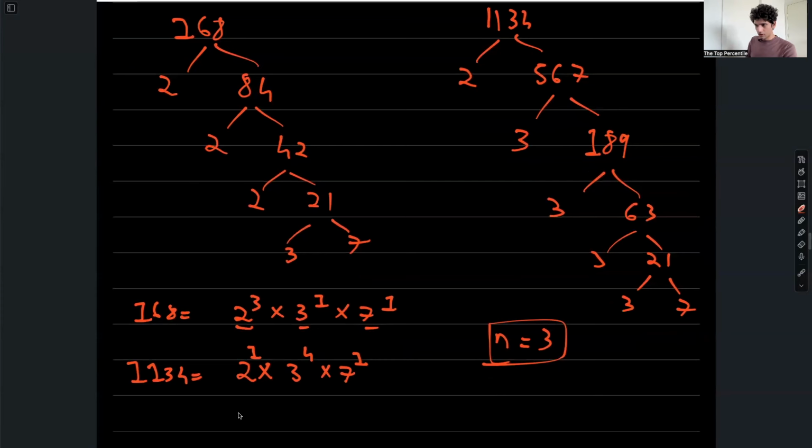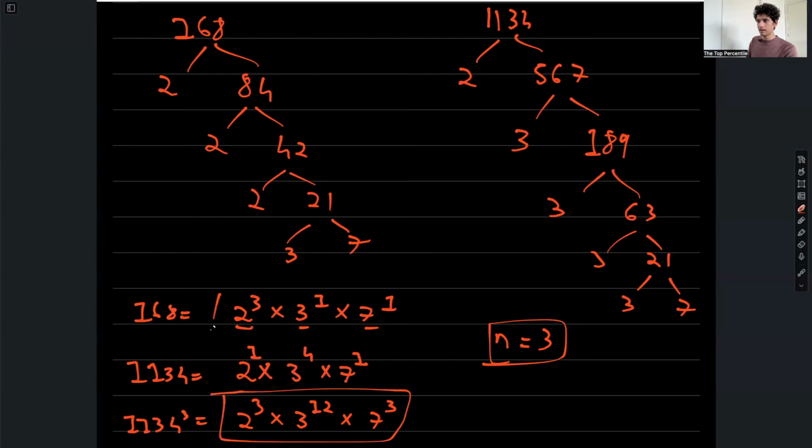and I will get 2 raised to 3 into 3 raised to 12 into 7 raised to 3, right? And that is 1134 raised to 3. And this number, if you check with 168, it should be completely divisible since it cancels out, right? So 2 raised to 3 cancels out, 3 raised to 1 cancels out, and 7 raised to 1 cancels out.